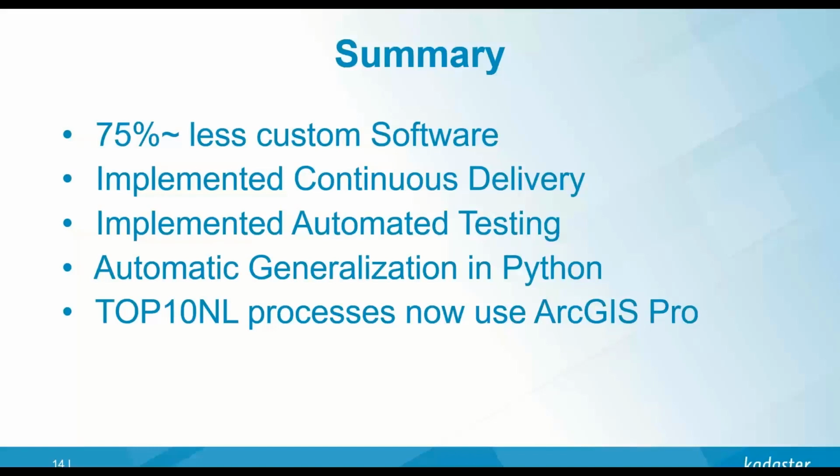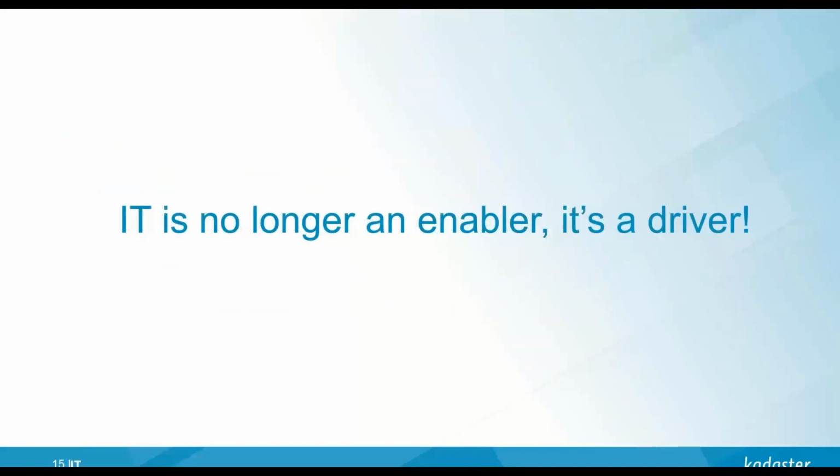And their core largest, best scale database is the Topographic 1 to 10,000 scale from the Netherlands, the Top10NL, which processes and they're using ArcGIS Pro to do that, and have been for quite a while. So it's no longer an enabler; it's a driver. So what Taco had said was they were able to reduce the custom software, they were able to improve performance, and they were able, most importantly, to future-proof the production environment in their organization. And they were able to deliver a production application that was the best possible for the business to improve their processes and deliver their product faster.